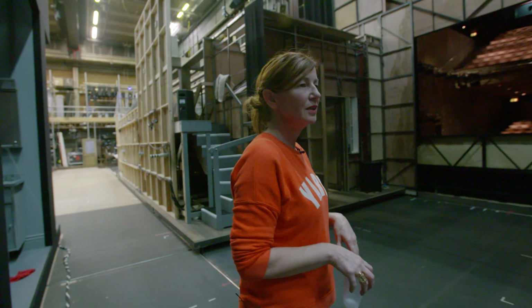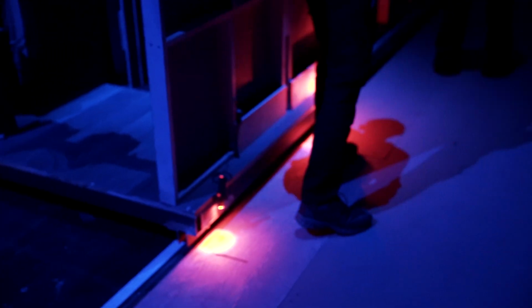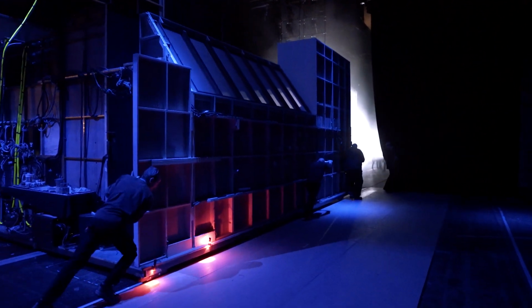I think people out in the audience probably think it's all much more computerised and mechanised than it actually is. A lot of it is brute force and strong guys and their skill at riding the wagons. It's really exciting when you see them get them up to top speed and then they're stopping right on a mark.